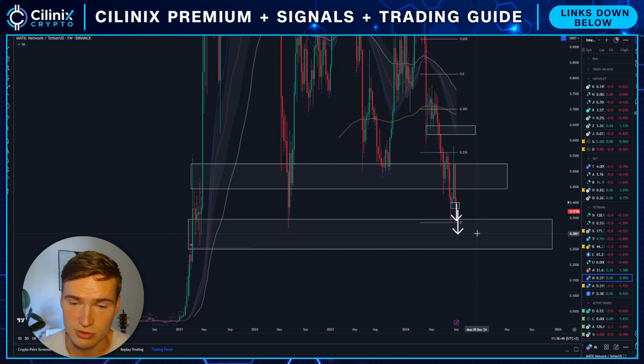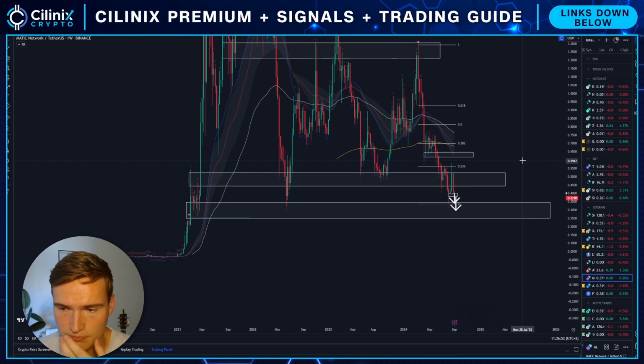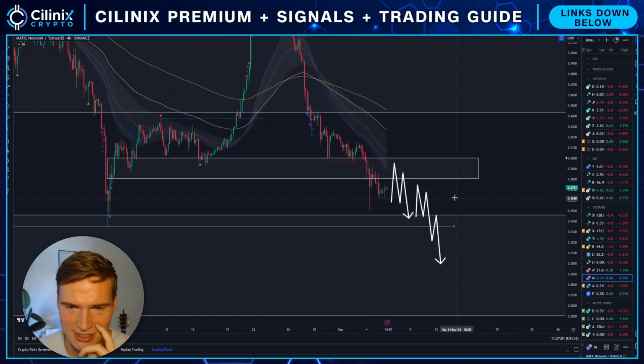So I do expect that to hold, and that might even be a generational bottom. From there, we might be able to start some sort of an uptrend and to become very bullish again. But we'll see, all right? Because Matic, like I said, is still very weak. That is what I expect, that it will at least drop down into that.